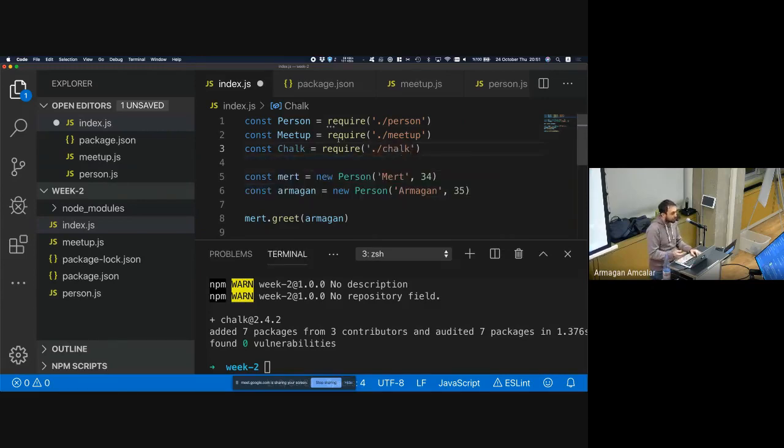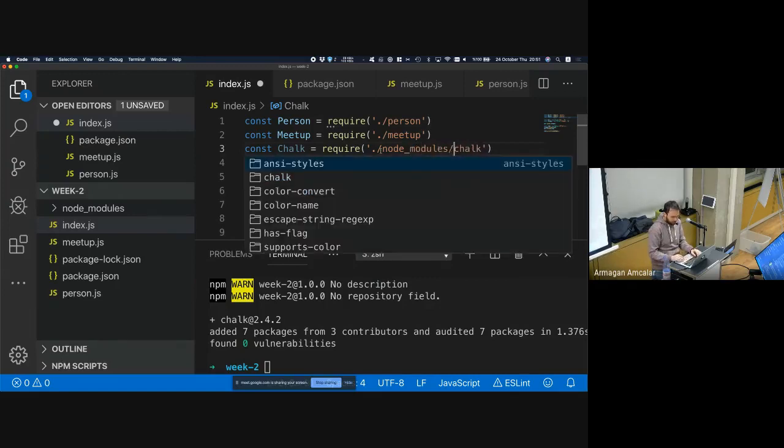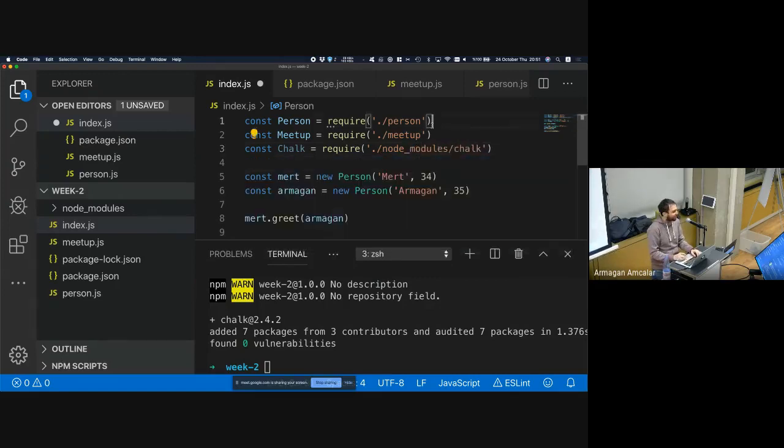No, because it's not there. I look at it and there's no Chalk there. Would this work? Yes, because it is there. Yeah, I know that it's there, but it's just no need to do it because it's such a standard thing to require modules that you have installed through npm install. They made our life very easy, and then you just need to do this.